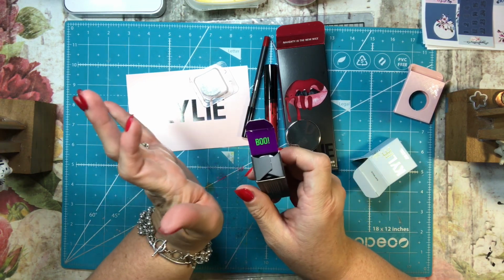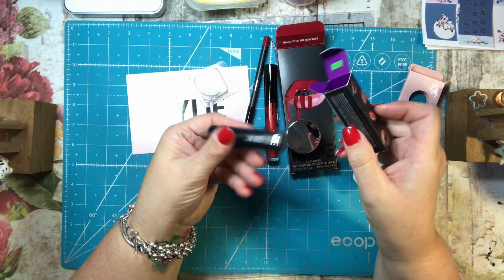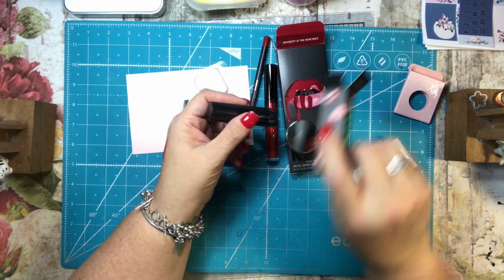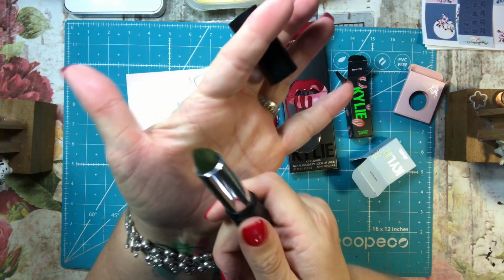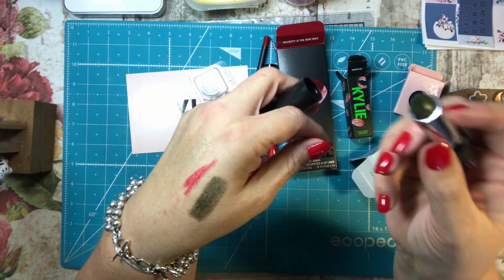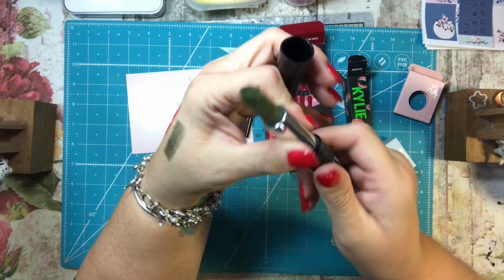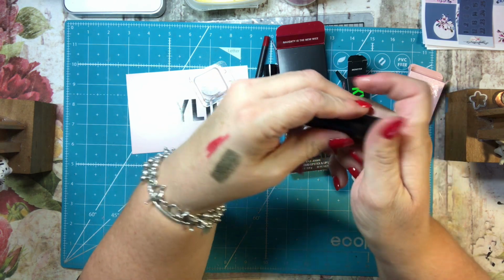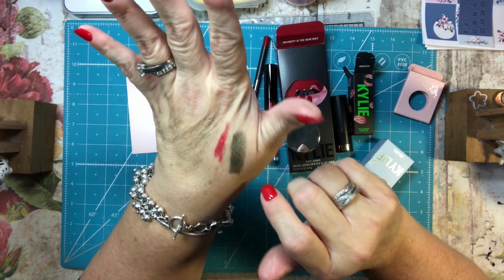Oh, that scared me. Whew. And this is called Monster. Look at that. It's kind of creepy. Oh my gosh, it is like green. Oh my word, what in the world was I thinking? Holy cow, it says Kylie. Okay, this does not look like something that I would pick out at all. But it looked really dark on her.